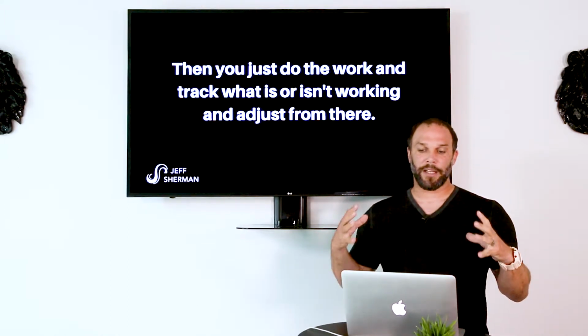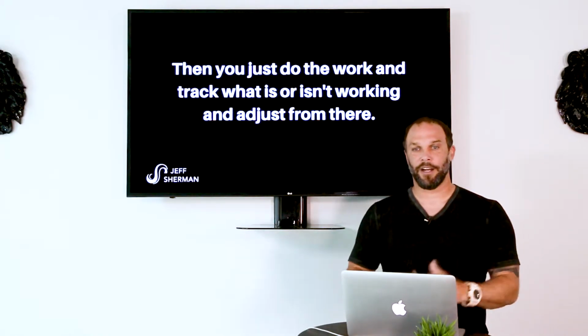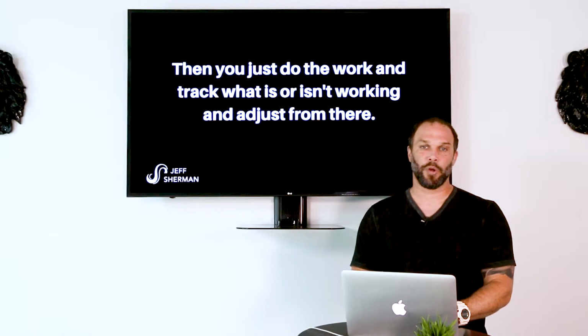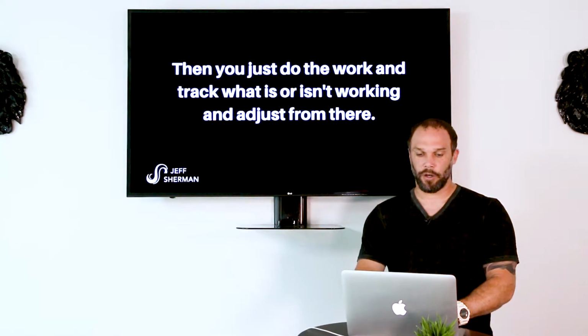So what I like to do is when I map out that progress on paper, I like to be at 150, maybe even 200% of what my actual goal is. That way, when we hit the 25 or 35%, we're right on track to reaching our goal.